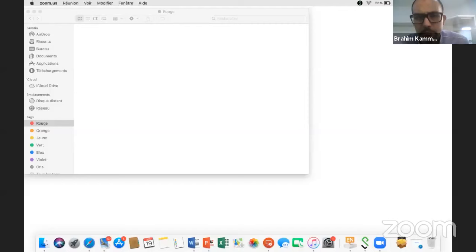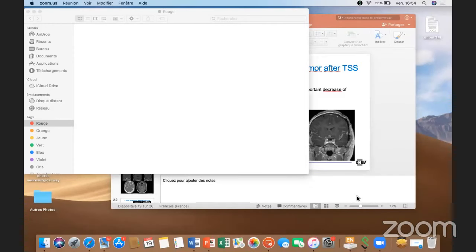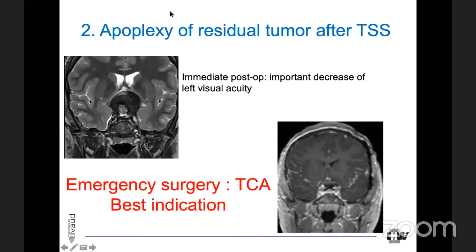And this is the post-operative MRI. Excuse me. You can't see your slides. Can you share? You can hear me? We can hear you, but we can't see your slides. Ah. Can you share them again, please? Mahmoud, you can unshare. After that, you share again. Okay. Now it's okay. Okay, you can see now?